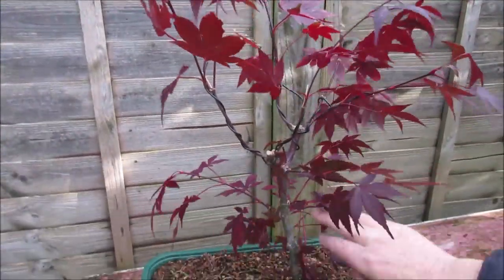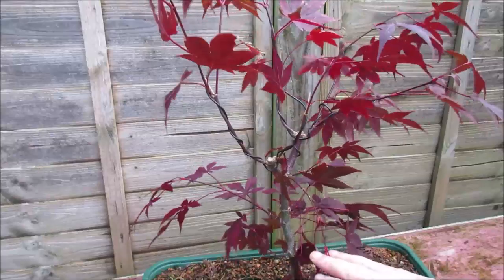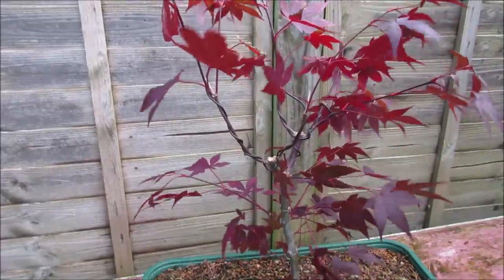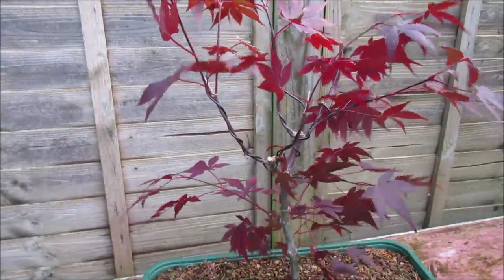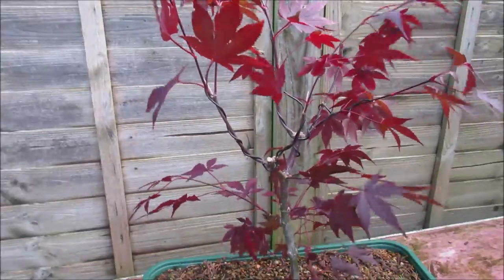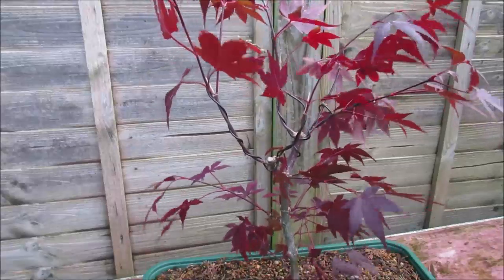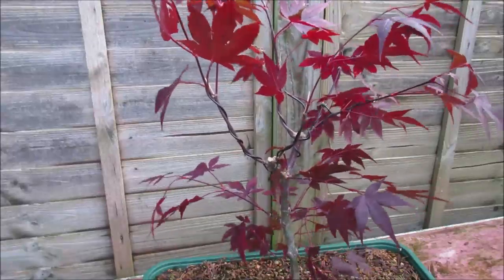All of these lower branches will be removed in the spring, and hopefully the vigor will then go into the top. I'll rub out any buds that decide to pop in this area. The reason I'm doing it in the spring and not now is because I don't want to leave open wounds sitting all winter for disease, etc., to get in. I'd rather cut them back in the spring, just as the tree's bursting into life, and hopefully it can then close up those wounds quickly and carry on growing.